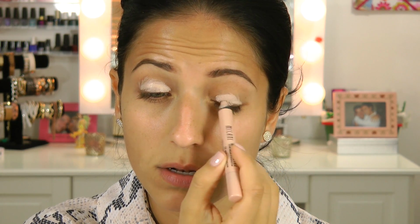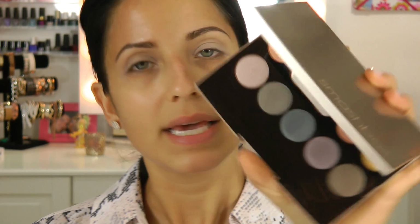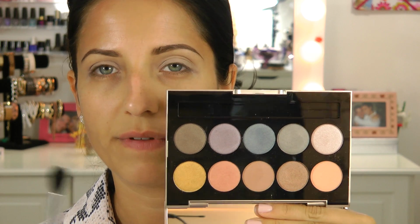I'm just going to put that on both of my eyelids, and then using a stiff dome brush, this is from Sonia Kashuk, I'm going to blend this out into one thin layer. Now I'm using this Smashbox Heat Wave palette. I'm pretty sure this isn't limited edition, but you can use any colors in this color family.